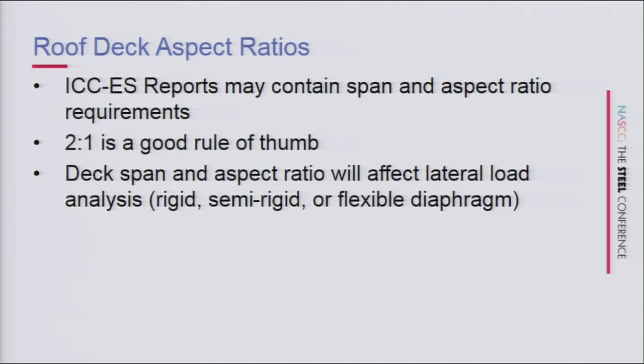So talking about aspect ratios, ICC-ES reports may contain span and aspect ratio requirements. I know the building code has it for wood, but I have not seen a building codified requirement for metal deck. Until I was preparing this presentation, I didn't realize that there was a limit, but some manufacturers have it in their ICC report. So if you're doing diaphragm design, it may be worth looking to see what deck you're specifying and seeing if they have it in it.